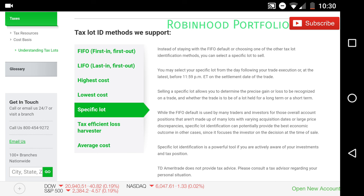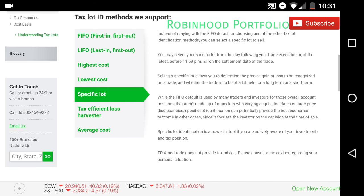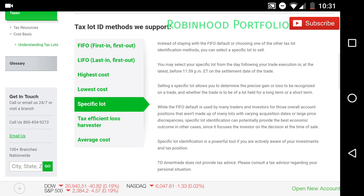So it is possible, I think, to contact Robinhood to specify which tax lots, but again, I think it's going to be very cumbersome, and it's going to be very difficult for you as the investor, unless you're keeping very detailed records, to know how many tax lots you have on a particular security if you have bought and sold that security many, many times. So yeah, that's kind of the importance of tax lots.